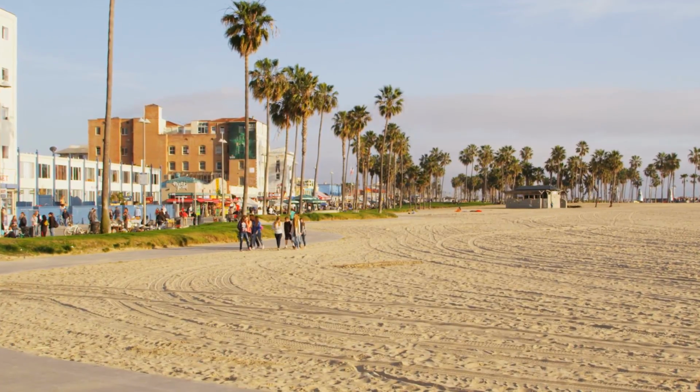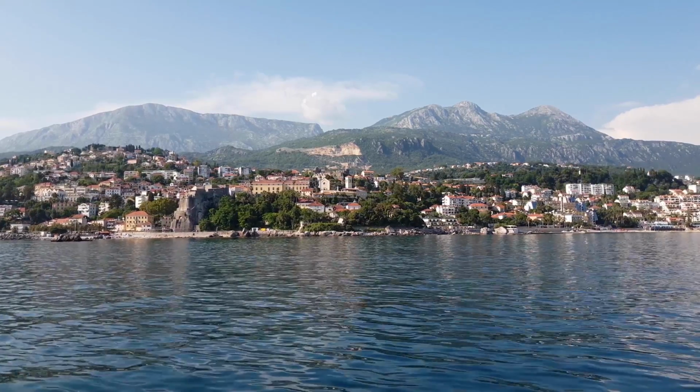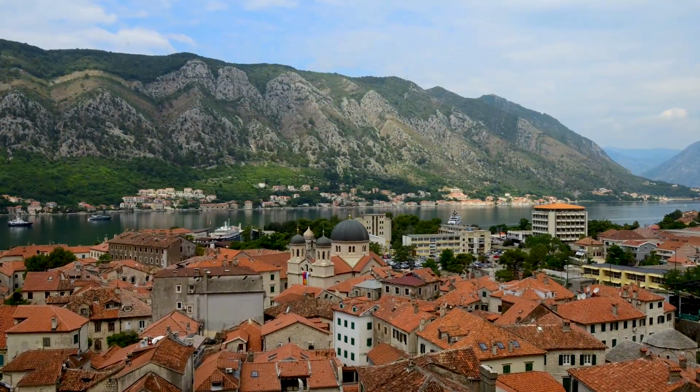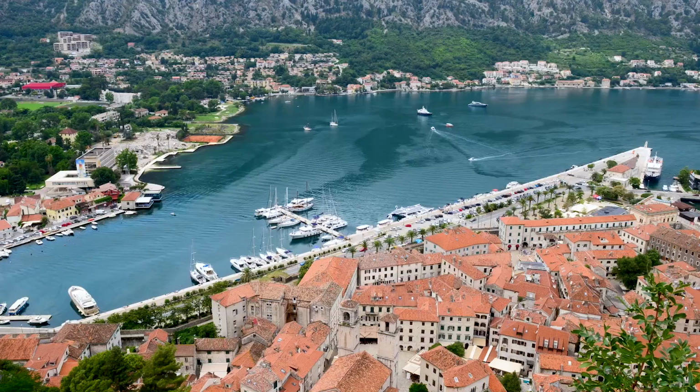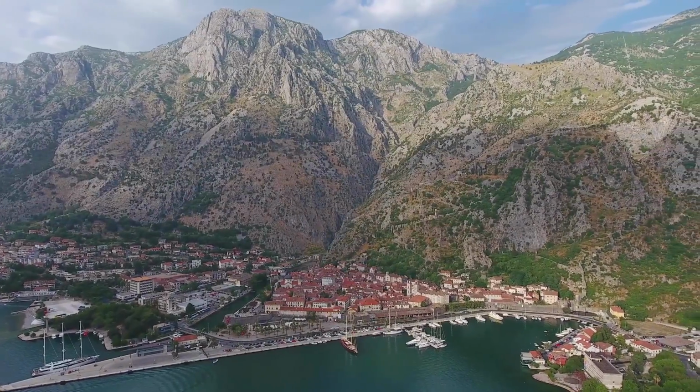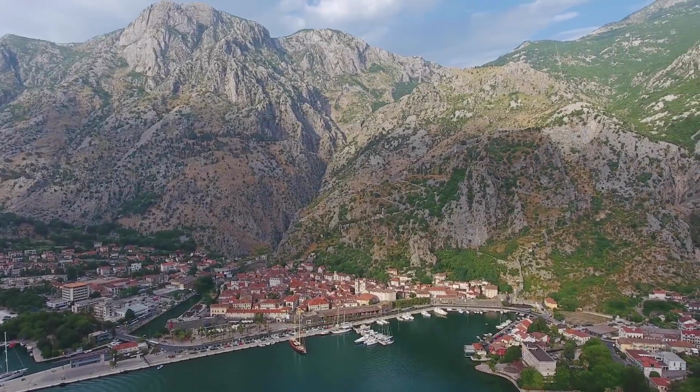So for example, if you go to Kotor, there's lots of people and it's very busy, but if you decide to walk up the huge big hill behind the old town, almost no one does that because it looks really scary and it looks really active. It's not actually that bad at all. If you look for more active things, there will always be less people there.